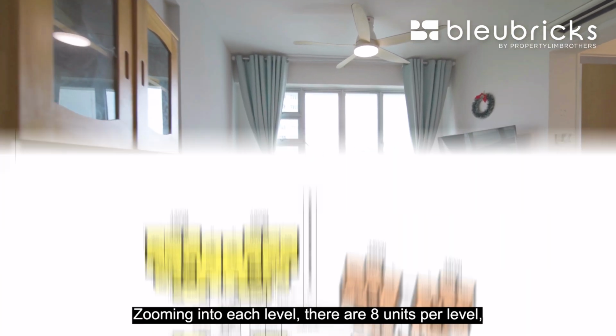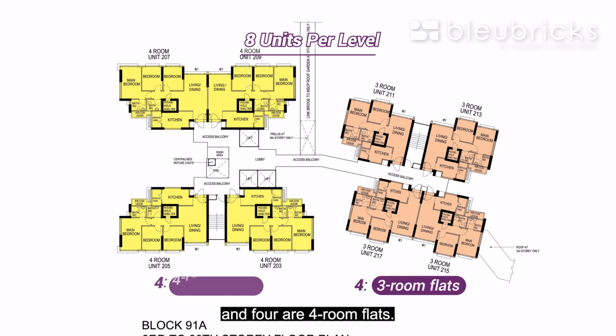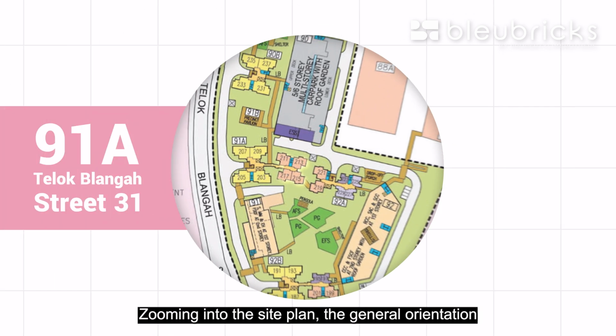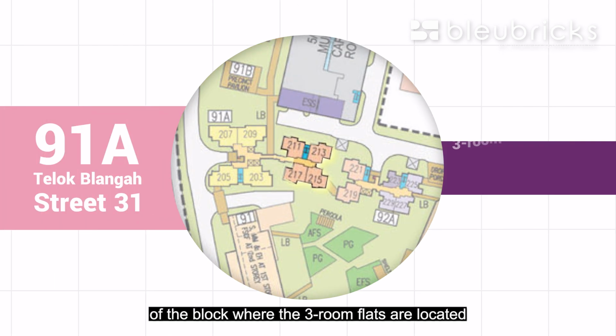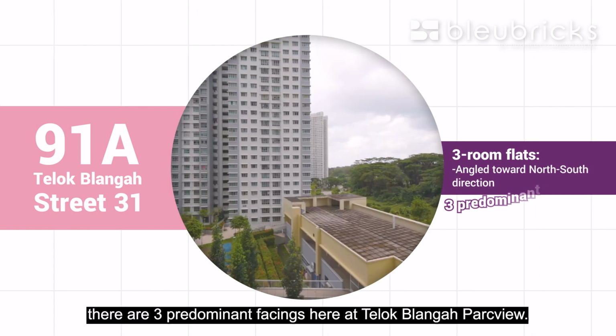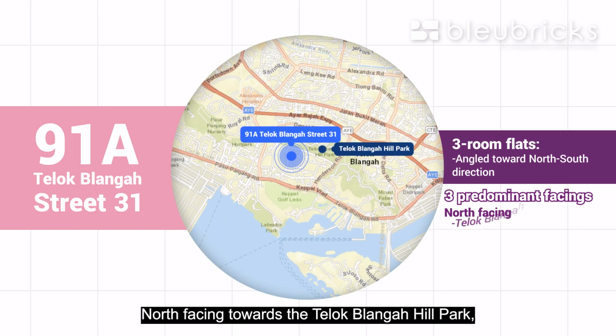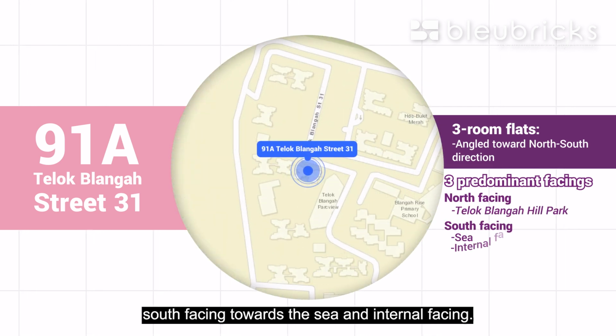Zooming into each level, there are 8 units per level, out of which 4 are 3-room flats and 4 are 4-room flats. Zooming into the site plan, the general orientation of the block where the 3-room flats are located is in an angled north-south direction. Now in terms of facing, there are 3 predominant facings here at Telok Blangah Parkview: north facing towards the Telok Blangah Hill Park, south facing towards the sea, and internal facing.